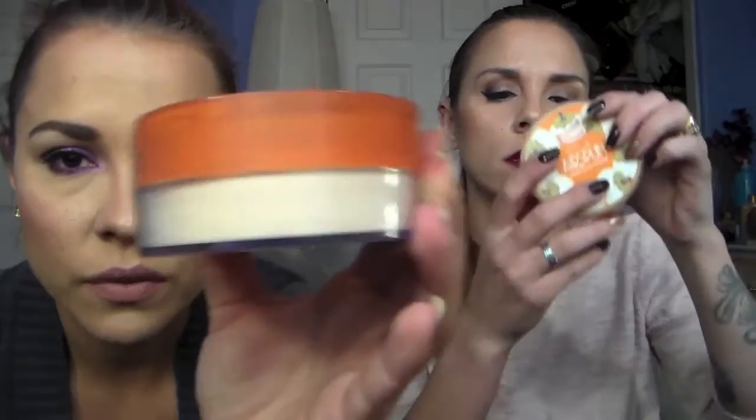This is the same one that I have been using for over a year. It's 2.3 ounces. That's massive. I have barely made a dent in the amount of powder in this thing. It's ridiculous. So, I love her a lot.